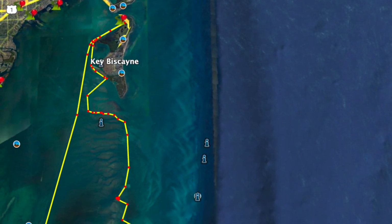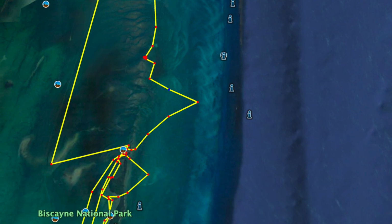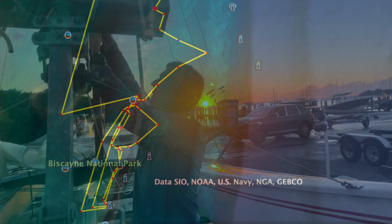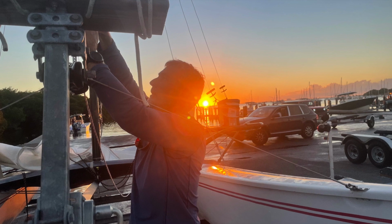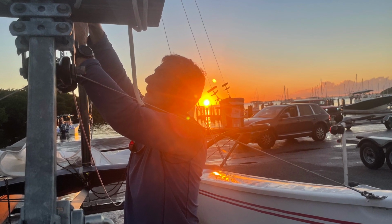In total, we sailed approximately 68 miles in these 3 days, most of it in very light winds. We were blessed to return back to the Crandon Marina ramps just before the sun went down.